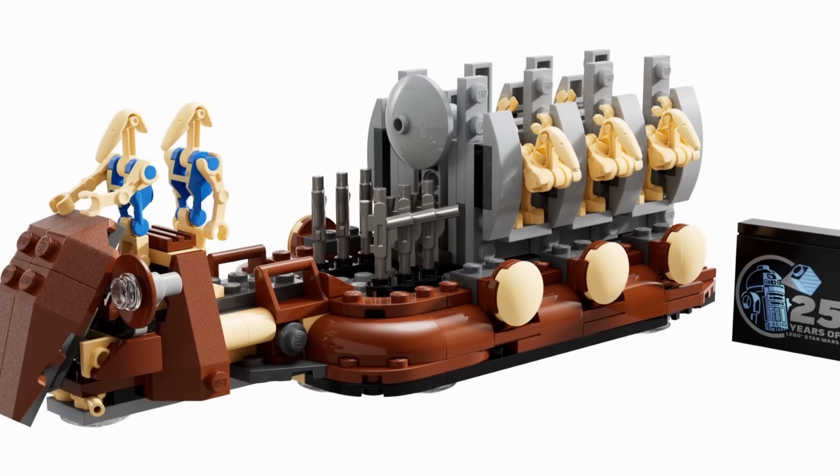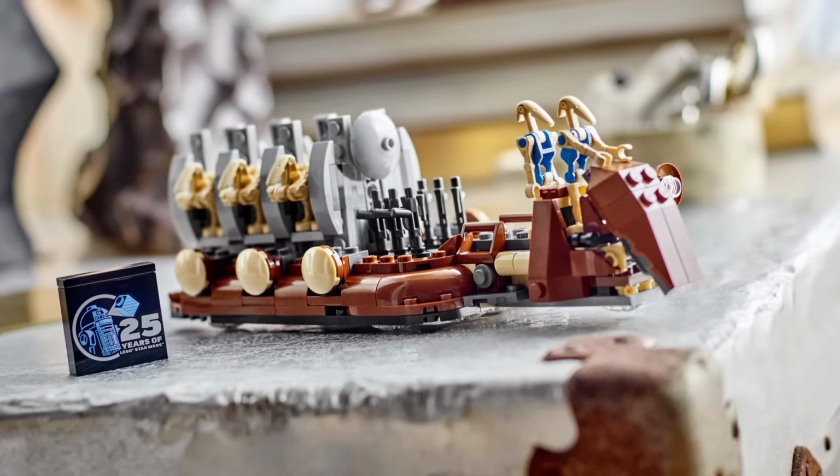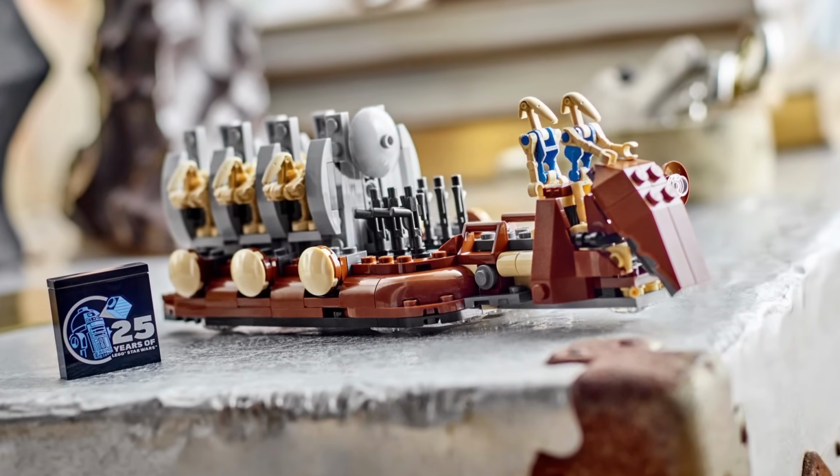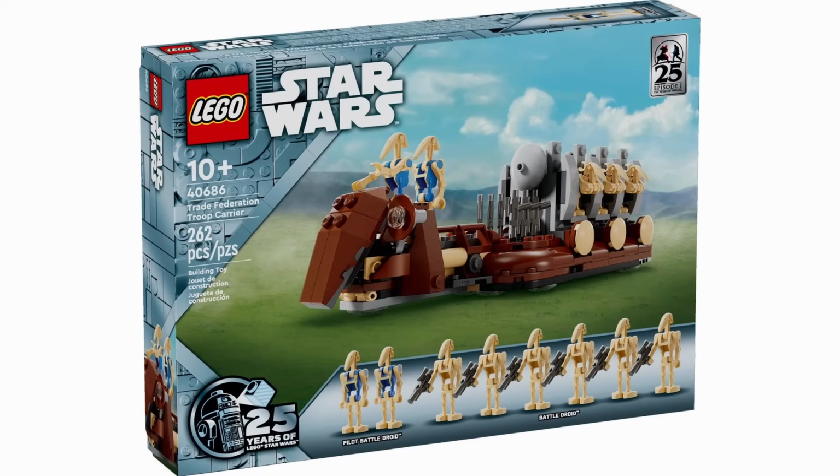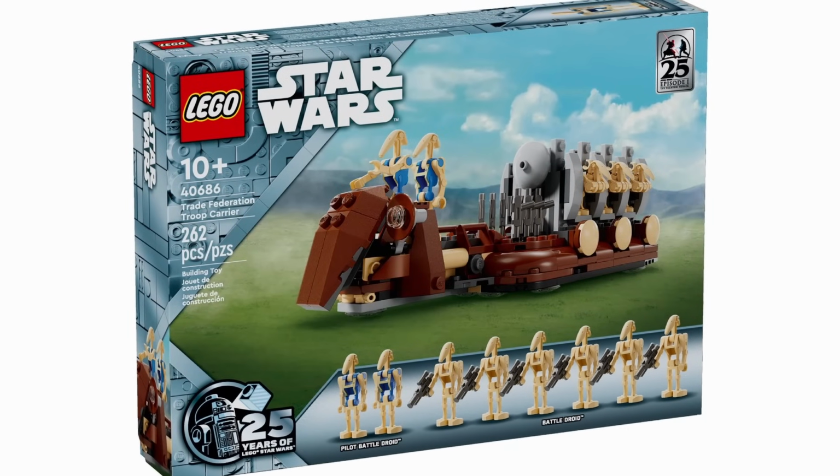as a gift with purchase, and that's why I say it's the best and the worst GWP of all time, because on one hand, it's a really good build with a good number of battle droids, making for a pretty good army builder, but on the other hand, it's, well, a GWP.